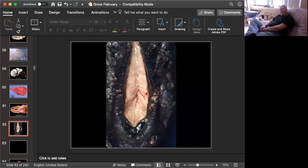Okay, our last slide for today is tissue from a horse. Can you give me a morphologic diagnosis and a cause? And give me the name of this disease.